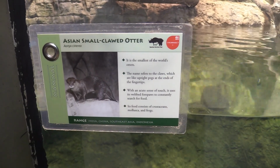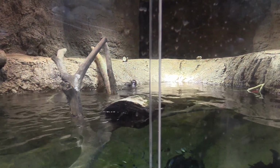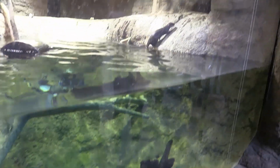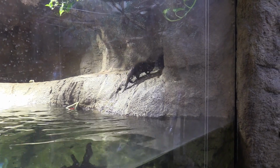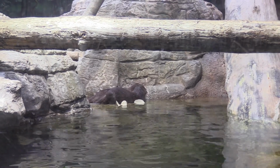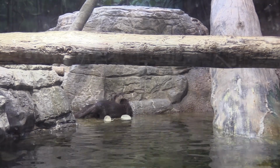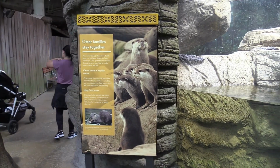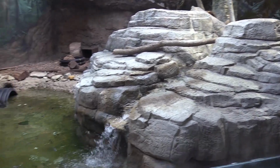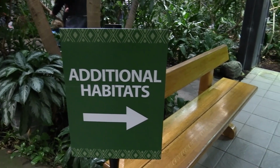We got Asian small-clawed otter. Got Asian small-clawed otter swimming in the water. Over there. There's two of them. We didn't even see the second one. There's two more of them. Looks like there's four of them in this habitat. An otter family stay together. And the otters do have lots of water for them to be in. A very nice habitat. I'm gonna head to the additional habitat.